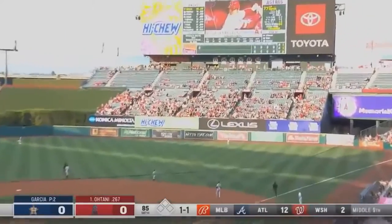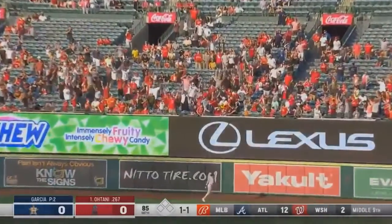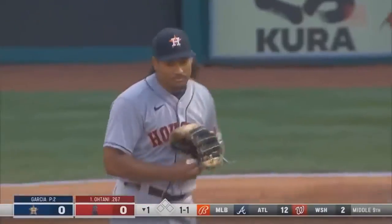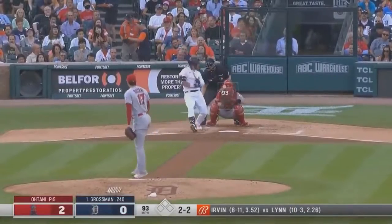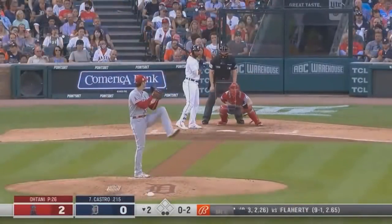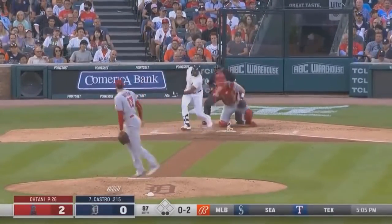Ohtani, right field. That's a bolt, and that's gone. Happy birthday, Gooby. Your wishes come true. Just to break that out for the first time tonight. 2-2 home to Grossman. Struck him out. And it allows you to get deeper in the game with quicker outs.